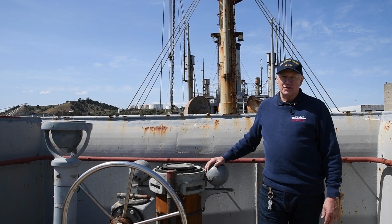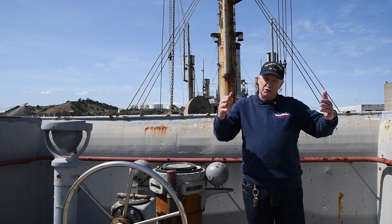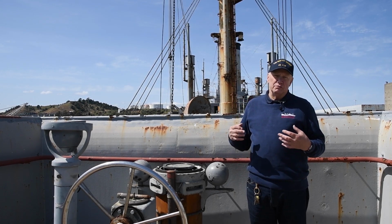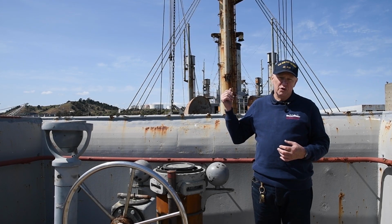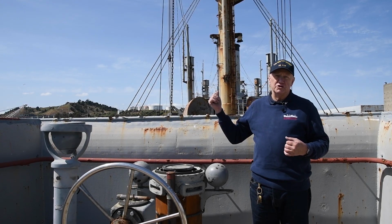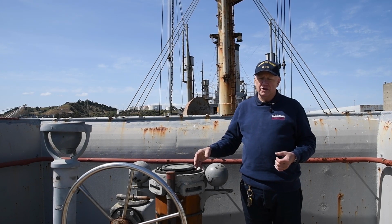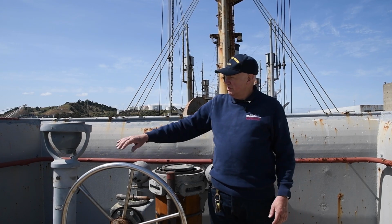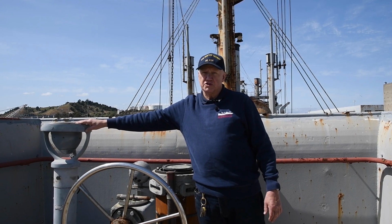Another steering position on the Red Oak Victory is located on the roof of the aft deckhouse, so we're almost at the very tail end of the ship when we're in this position. This is an emergency steering position. If battle damage or other damage occurred to both of the steering positions that are forward, that is the one on the bridge and the one on the flying bridge, then this would be our fallback position. And it's equipped just like the other steering positions are, of course, with the wheel. There's a gyro compass repeater, which would be our primary means of steering the ship.